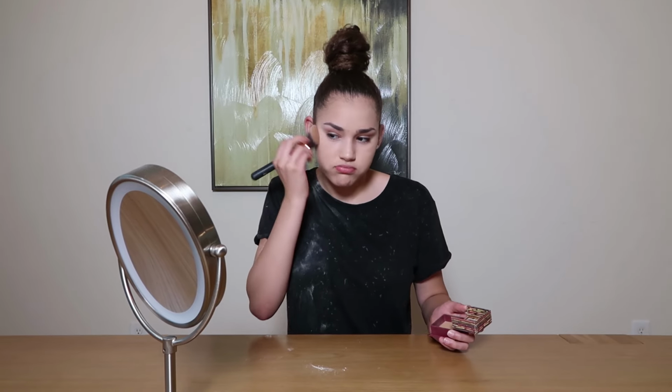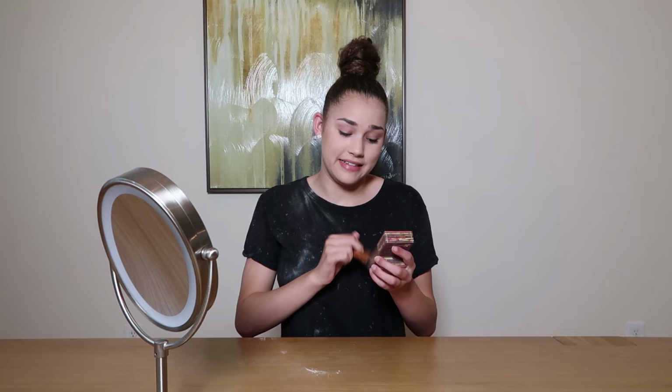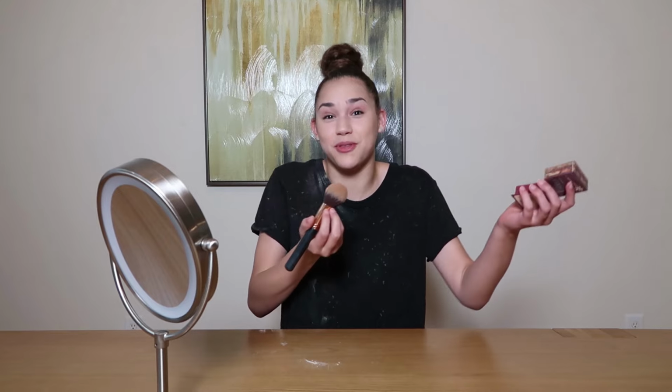But I just go like this. In my cheekbones, or, I don't know what it's called. I always do this part wrong. And by the way, I may not be a pro at makeup. I may do some of my own techniques, but I don't really know. I'm just going with the flow.